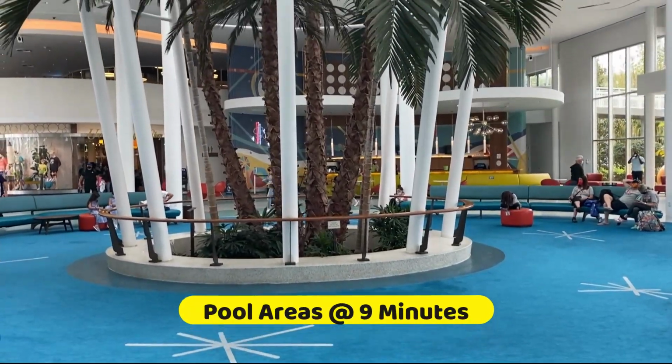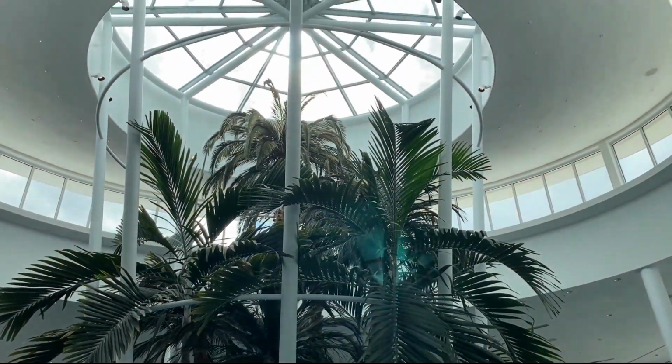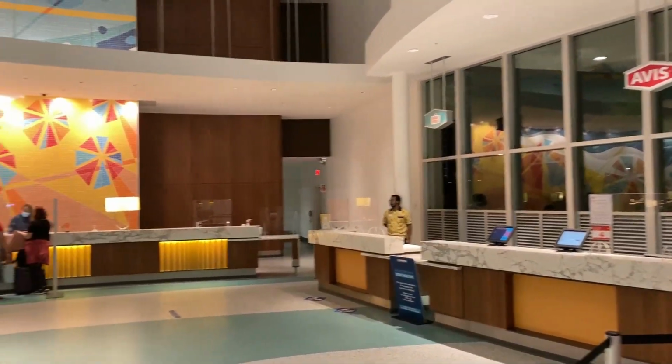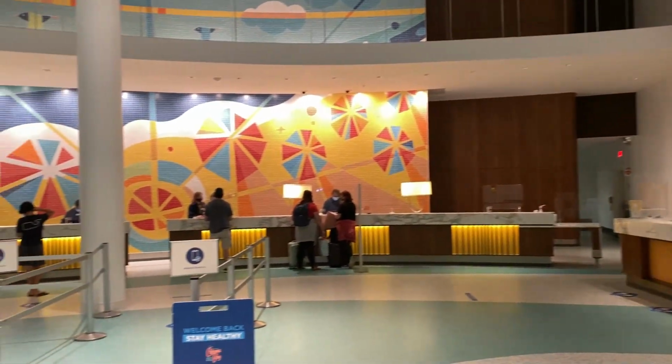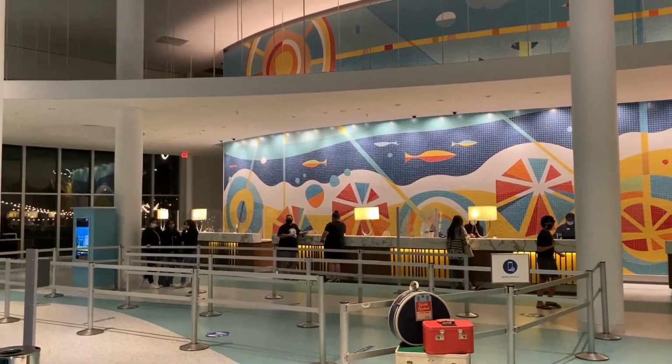All right, as you come in, this is the main entrance to the Cabana Bay. It's really beautiful. They got the palm trees inside. Again, all this has a retro feel to it. This is the check-in counter. This was during the pandemic and you had to wear a mask, but it moved pretty quickly.